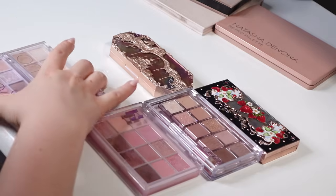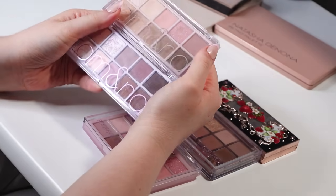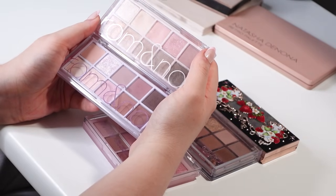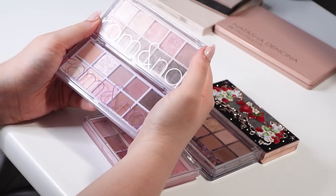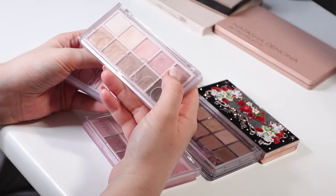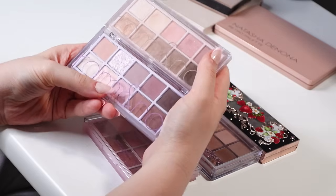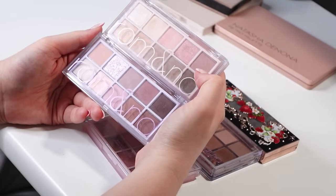Let's talk about the two Rom&nd ones I have. I have two of the Better Than Eyes palettes. And if you are looking for a beginner, or even if you're not a beginner, but just a K-beauty eyeshadow palette, I can't recommend these enough. I especially love this one. This is the Peony Nude Garden. And then I also have this one, which is the Dreamy Lilac Garden. Both of these are really pretty, but I really only find myself reaching for this one.